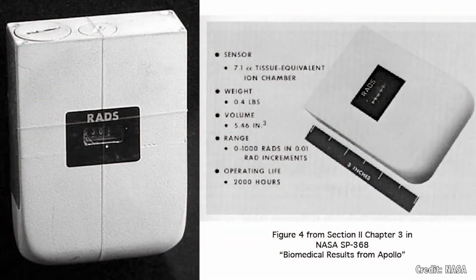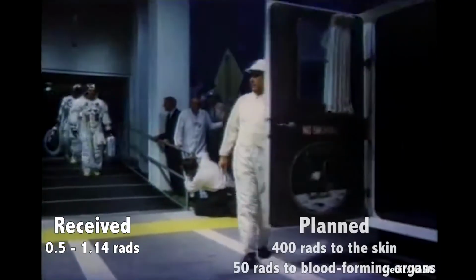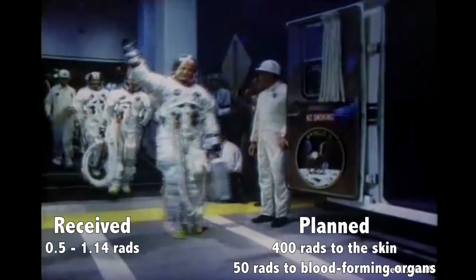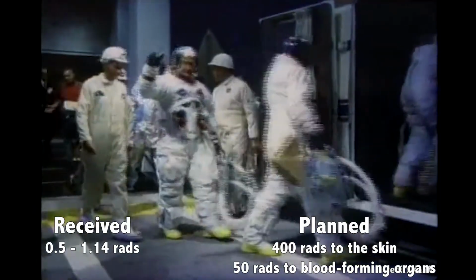Each of the Apollo astronauts wore a radiation dosimeter for the duration of their mission. On average, the astronauts received less than half a rad of radiation, with the crew of Apollo 14 receiving 1.14 rads of damage. When they planned the mission, NASA had targeted a maximum exposure of 400 rads to the skin and 50 rads to the blood-forming organs.